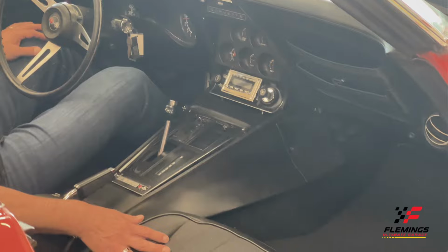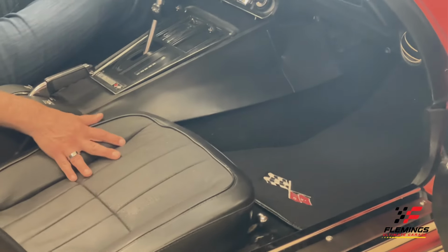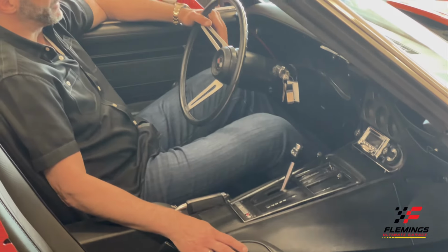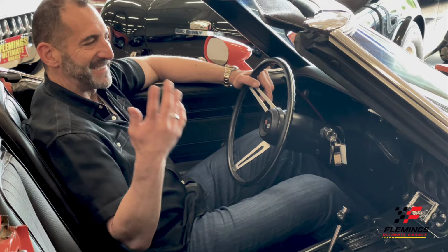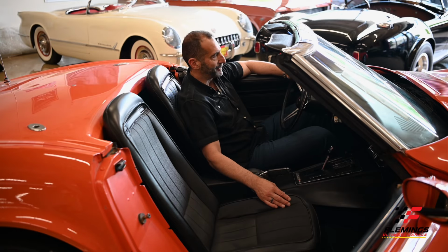Fresh floor mats. And I don't really care about any of that, because while the restoration is awesome, what I care about is this. As I'm sitting in the car and I'm rolling down the road, it just has a sound, a feel that you just can't get out of a modern car today. And when you're rolling down there, it's just really, really nice.